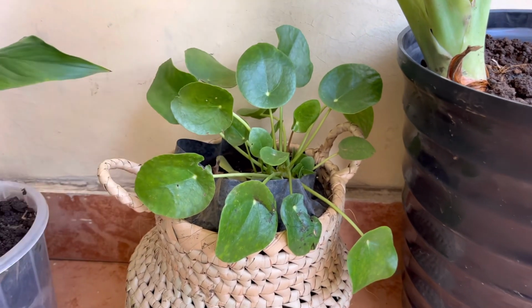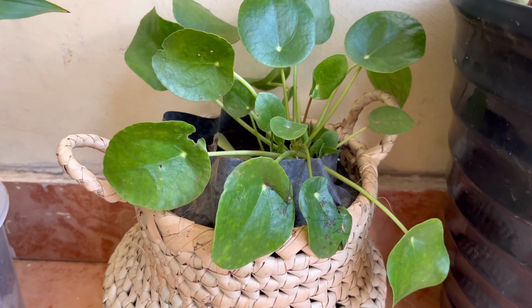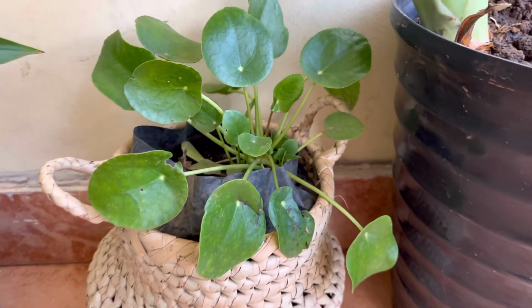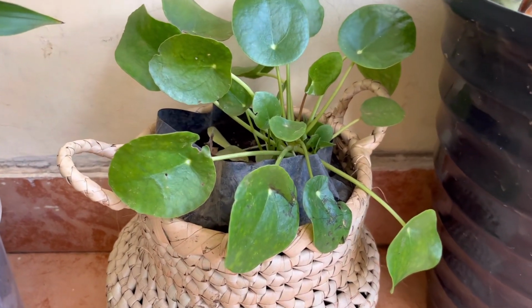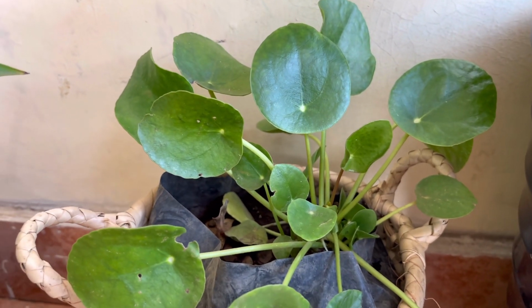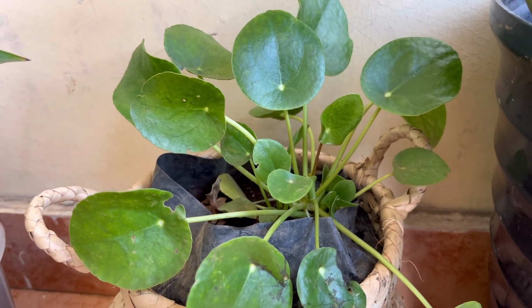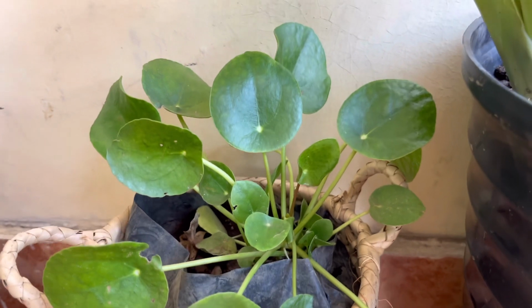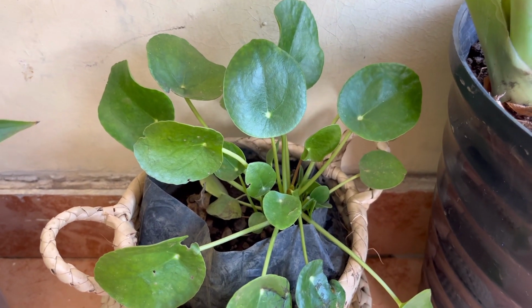Then we have the Chinese money plant that really attracts wealth and prosperity. I'm intending to get a bigger pot so that I can replant it and put it inside the house. Can you see how it looks? It's just so peaceful. It looks well put together, and every time I go to buy a plant, I have to Google its benefits and its feng shui score. Is it a good plant for my space? What does it bring? So far, I really love this Chinese money plant.